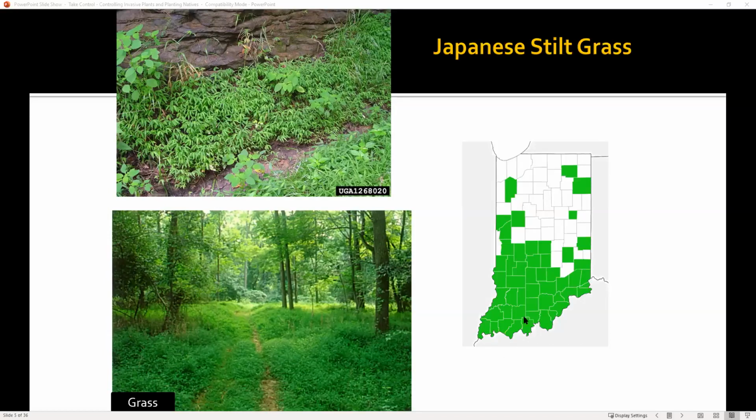The map is here to show you the progression of this species in the state, because this is one of our more recent species. It came in about 35 years ago, right here at Harrison Crawford State Forest on horse trails, probably brought in by horse hooves. And each year since then, it has moved a little bit further north, and now there are populations. There's actually one in Lake County that isn't shown here.